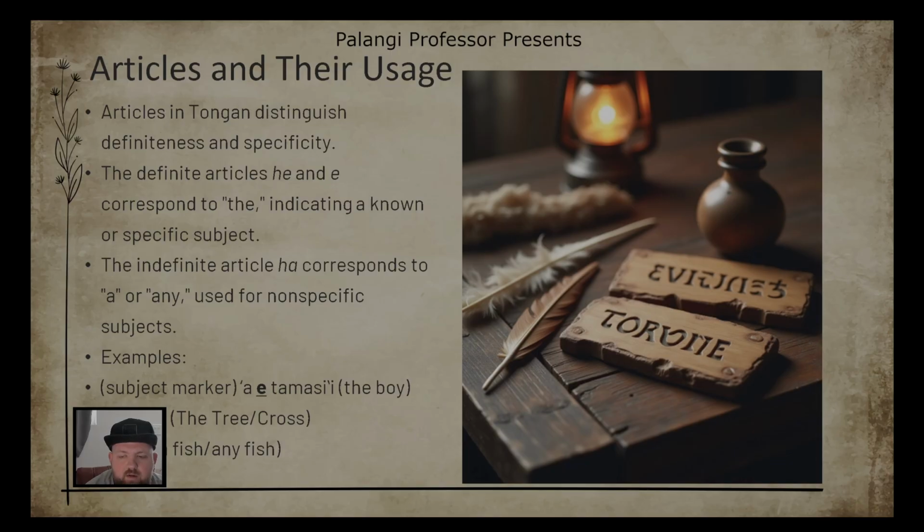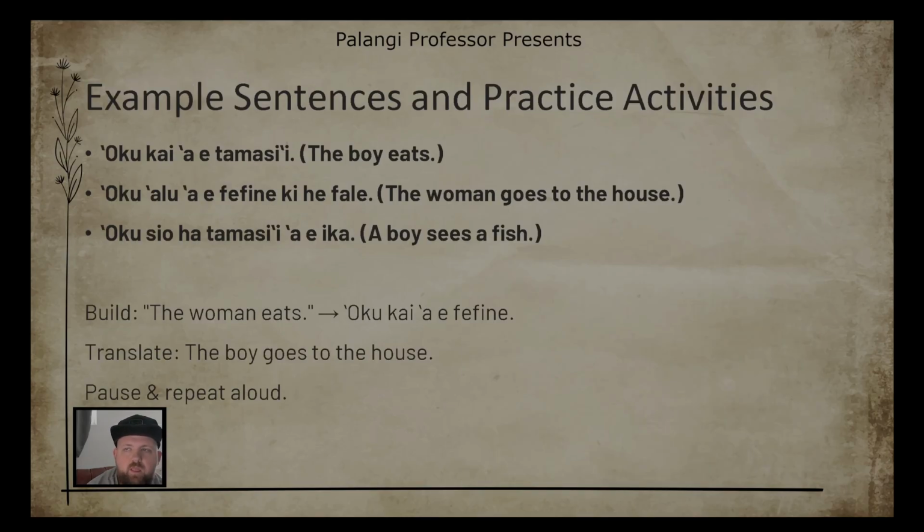And then ha'ika is a fish or any fish. So alo mai ha'ika, go bring a fish, right? And instead of saying alo mai a e ika, the fish, that fish over there, or the specific fish, we're just saying you can bring any fish, it doesn't matter. So going on here, some example sentences and practice activities.